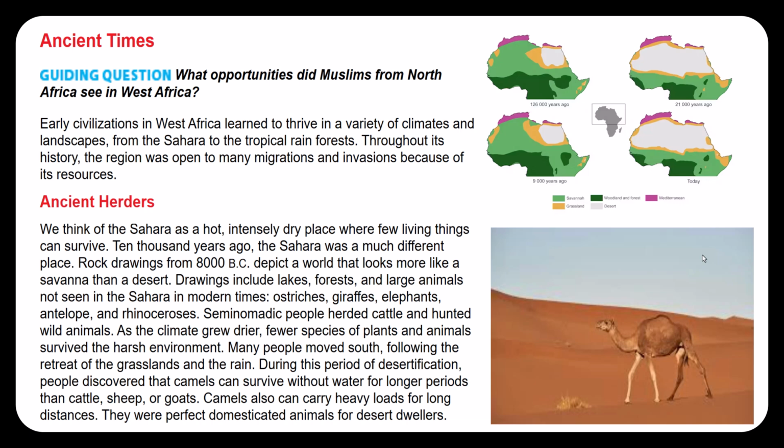Question three, what happened to the climate in the Sahara that caused fewer plants and animals to be able to survive there? The climate grew drier. Number four, based on that previous question, what did the people do in response to the drying of the Sahara? They moved south, where it wasn't as dry.